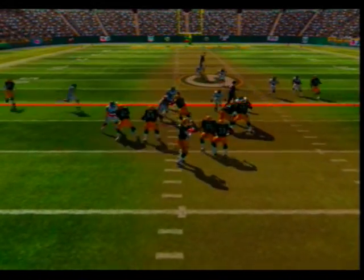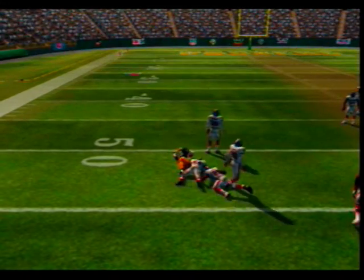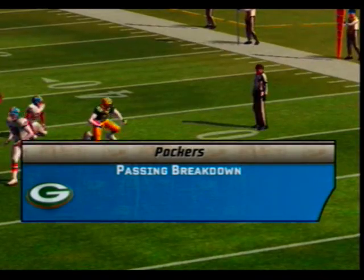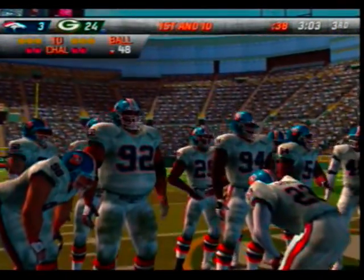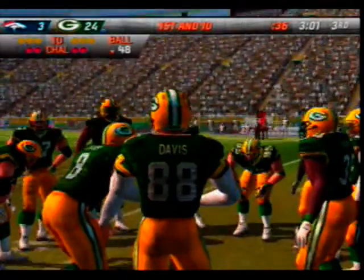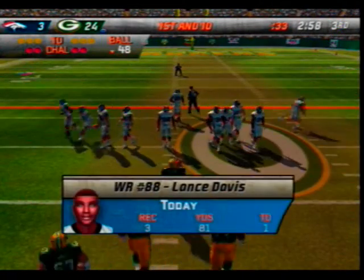The Packers line up in the bunch formation. Gets the pass off, and this pass is completed. Fawn is there for the tackle at the 48-yard line. Number 8 has been in lockstep with his receivers all season long. He's now thrown for over 3,000 yards. 3 minutes remaining in the quarter.